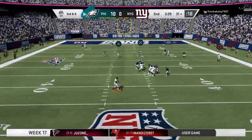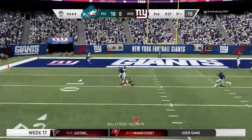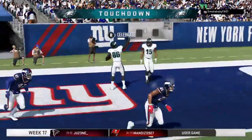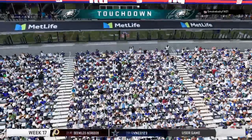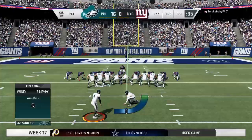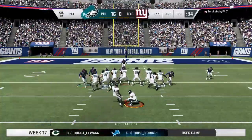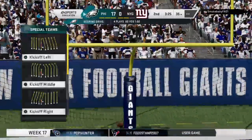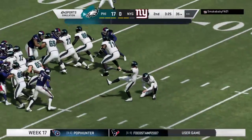Working from the gun, Wentz. And he connects with Ertz, and he is into the end zone. Touchdown, Philadelphia. Carson Wentz with 2 first-half touchdown passes, and the Eagles able to push further out in front. Elliott good with a PAT, and that makes our score 17-0.